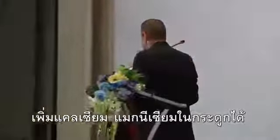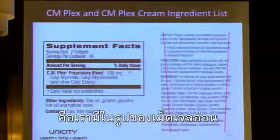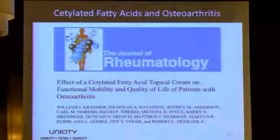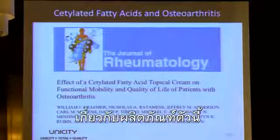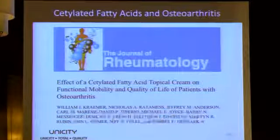Joint health here, we have our CM Plex and our CM Cream. Active ingredients here are acetylated fatty acids in both, so we have a soft gel version and a topical version. And we have several papers that have been published on our product here, showing that acetylated fatty acids in our CM Cream help increase functional mobility and quality of life in patients with osteoarthritis. Another paper showing that it improves knee function in patients with osteoarthritis, these acetylated fatty acids. Now, again, they have to be acetylated fatty acids with the right purity and at the right amount.